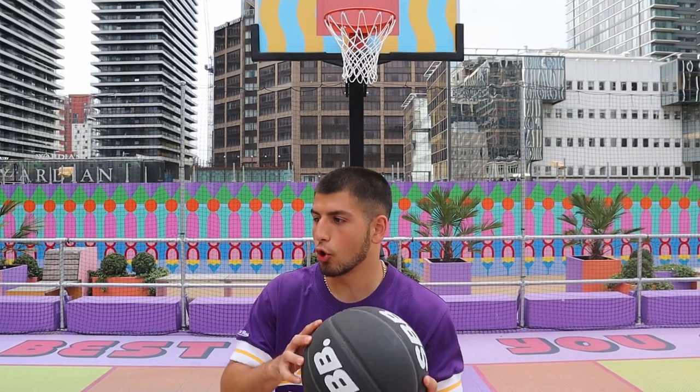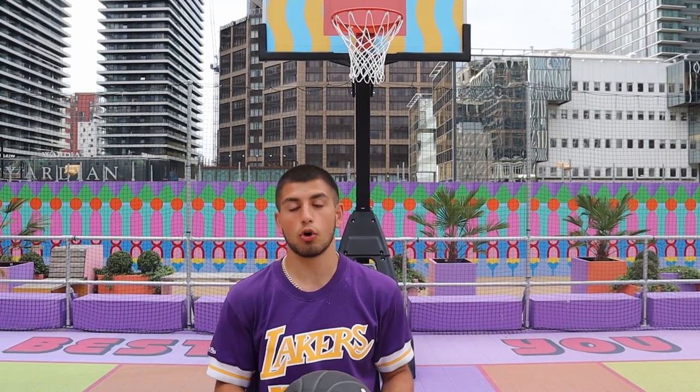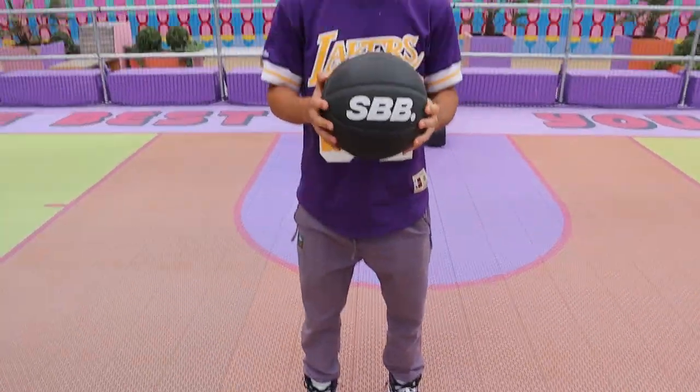So this is the brand new court in Canary Wharf, guys. It's made by Yinka Ilori. It's 3D printed. It's an amazing court, one of the best we've seen so far, but as usual, we can't review in this.